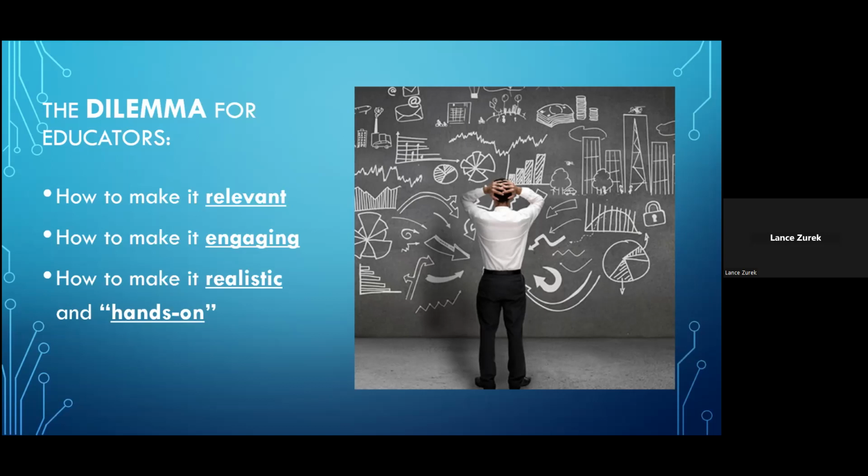So you have to give them a reason for why they need to know this. And the class also needs to be engaging, and that means in a way that holds students' attention better than just rote textbooks and lecture presentations and videos. It's got to be something that has real world applications in which the students can get involved in doing something hands-on.